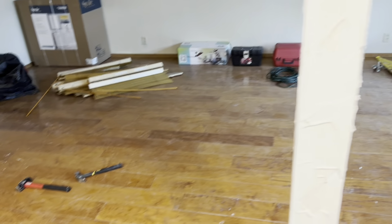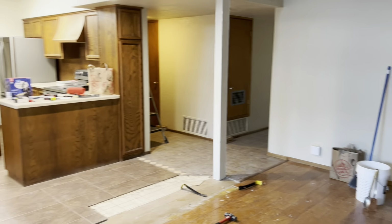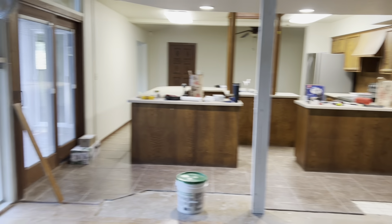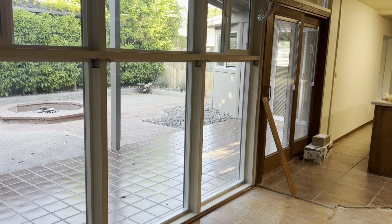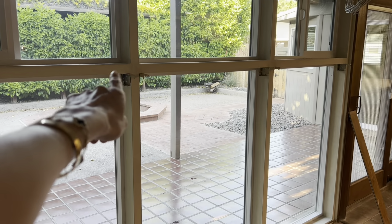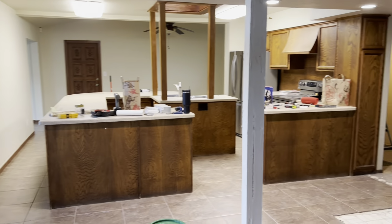But I'm just so happy the cabinet's gone. I think for day one, it's looking really good. It just is so much more open now. It's even so much more open just with those blinds off. Obviously we still need to take those things off, but yeah, it's looking really good.